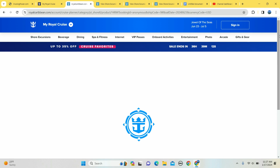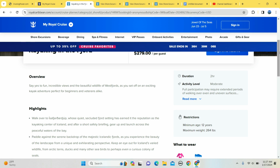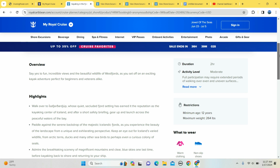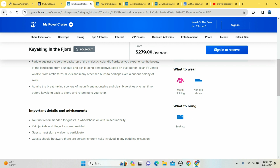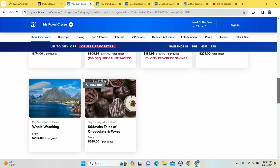Items that are sold out. How about kayaking in the fjord? $279 for an adult, 2 hours long. Minimum age is 12, maximum weight's 264. So in this particular cruise that we are looking at, June 23rd, it is sold out. But if it's not sold out on yours and you're a big kayaking person, may I suggest you book that straight away, as space is limited and it goes out.